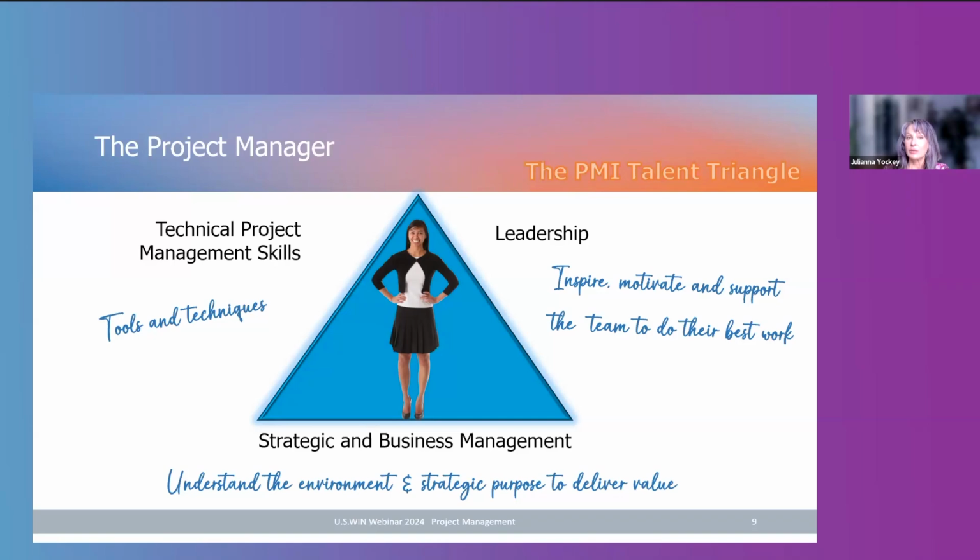Then on the right-hand side, we have leadership skills, and we had touched on this before. Good project managers should be able to convey the vision of the project to their team and then inspire and motivate them to do their best work. And then thirdly, at the bottom, PMs need to be able to understand the strategic purpose behind their projects and how it delivers value and how that value fits into the larger strategic purpose of the customer. In other words, you need to be able to understand what your stakeholders need and why, so that you can bring them the right rock, essentially. And this is where some of these tools that we're talking about today are going to help.